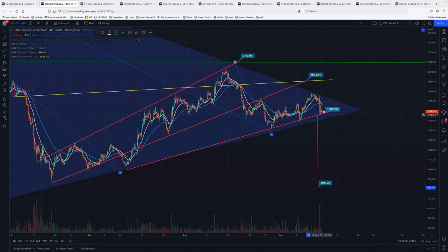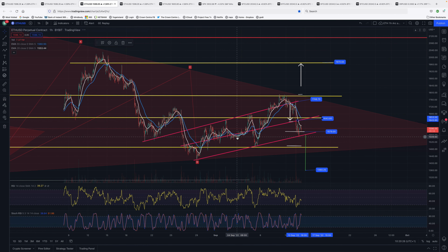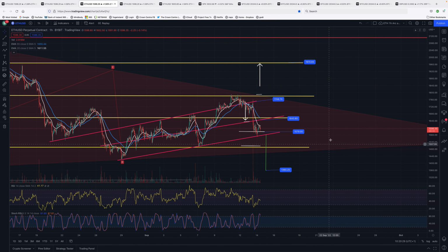So again, we need to see a crossing of the 20 over the 55 on the 4 hour, and then the breaking of this trend line. This is what we need to see on the bigger picture, on the daily and the 4 hour, to come down. As things are at the moment, on the 4 hour we are holding support, but the trend is down. We're holding the support of the trend line, but we're not holding the support of any MA, which is essential to go up and do a reversal.